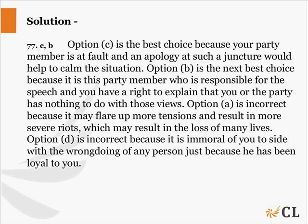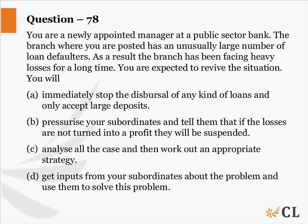78. You are a newly appointed manager at a public sector bank. The branch where you are posted has an unusually large number of loan defaulters. As a result, the branch has been facing heavy losses for a long time. You are expected to revive the situation. Please clear.